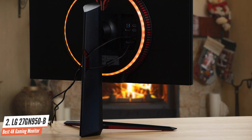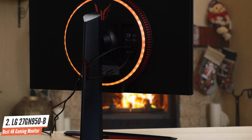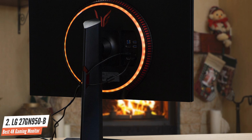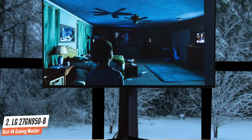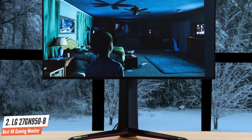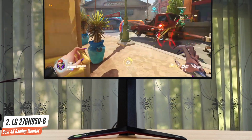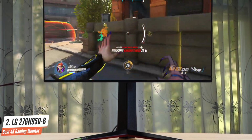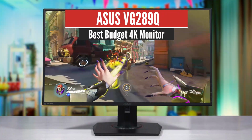The 27GN950B doesn't require calibration, but there are small gains available with a few tweaks. The best gamma preset is Mode 4, and that requires a single click of the red slider to bring grayscale tracking to an error-free state. 144Hz 4K monitors are still rare items selling for premium prices, but the LG 27GN950B is a worthy addition to the list of choices. Number 1.